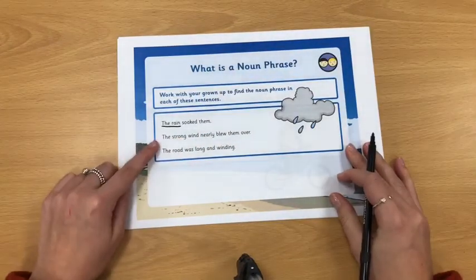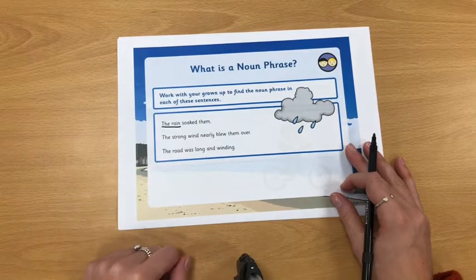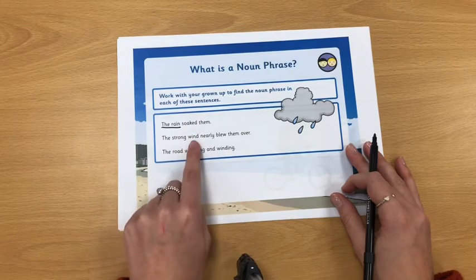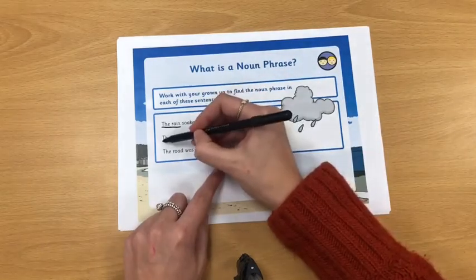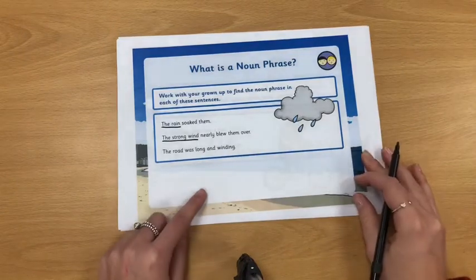Okay, let's look at the next one. The strong wind nearly blew them over. Okay, let's spot the Naomi noun. Remember, Naomi noun loves to name things. So, wind is the noun. So the noun phrase would be the strong wind. Let's look at the final one.